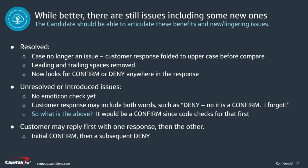Okay, let's roll forward. So we've resolved the case issue. We've resolved the leading and trailing spaces issue, or white space issue. And now we've looked for confirm or deny anywhere in what the customer said. So they might say, I'm not sure. Okay, we would find that case. But what haven't we resolved?